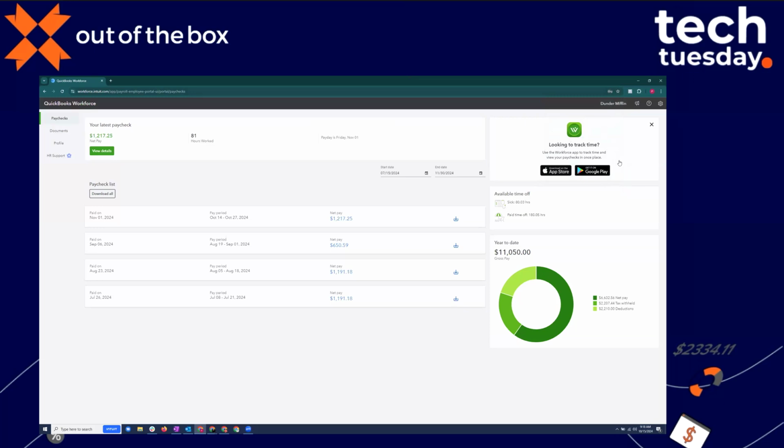Now, good news, as you can see here, if you're looking to physically track time, you can access pay stubs, request time off, and track time through the application, which is either going to be on Google Play or the Apple App Store. It's a little bit wonky if you're on the web browser as of right now, but it's going to change very soon. But if you want to do all of it there, you can do it on the mobile application. So track time, GPS locations if you're doing the time tracking piece with payroll, as well as being able to request time off and then being able to see pay stubs.